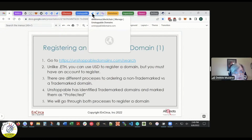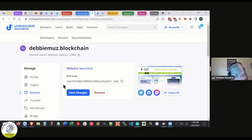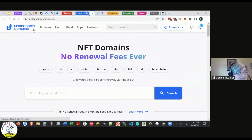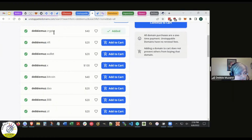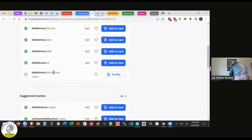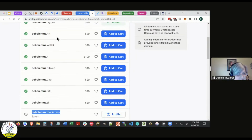Okay, so Unstoppable is similar but different. There are two differences. First of all, you need an account with them. Also, you don't have to pay with any kind of crypto; you can pay with dollars. Unstoppable has nine different second level domains. As you can tell, I've already registered debbiemouse.blockchain, but I could register all of these.